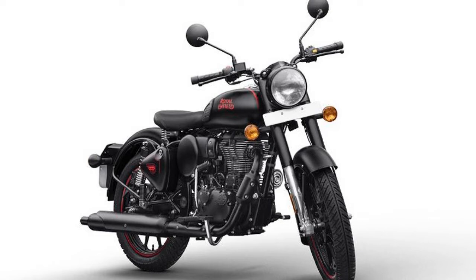Now I will tell you about the engine of this bike. The engine will come with a BS-VI compliant 346 single cylinder fuel injected engine to become cleaner and greener, along with the addition of a new catalytic converter.